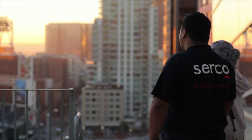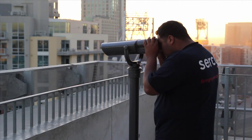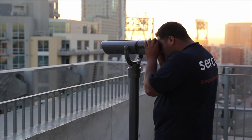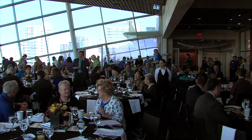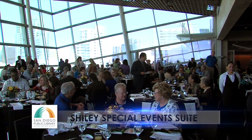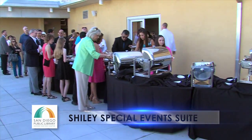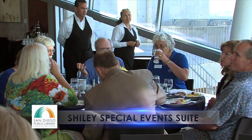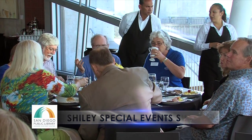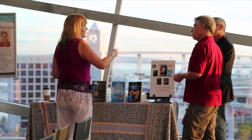Nowhere are the views more stunning than from the ninth floor, the Phyllis Epstein Bayview Terrace, with views not just of the bay, but from the Coronado Bridge to the hills of East County. The adjacent special events room is a three-quarter glass surrounded space with a multimedia projection system and a catering kitchen. It's a great destination for any group looking to have cocktails, dinner, or a wedding at the top of the city.